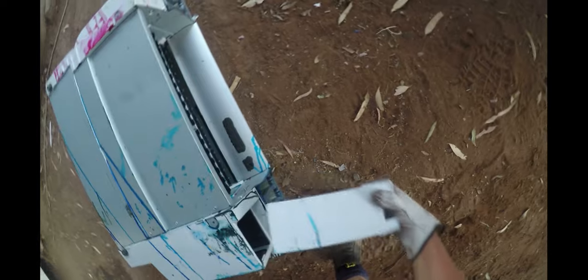Right, start a plastic pile. I think that's an ink cartridge. It is. That can go straight into the bin. Start doing some of the stuff now. Oh dear. Right. Drag this way.